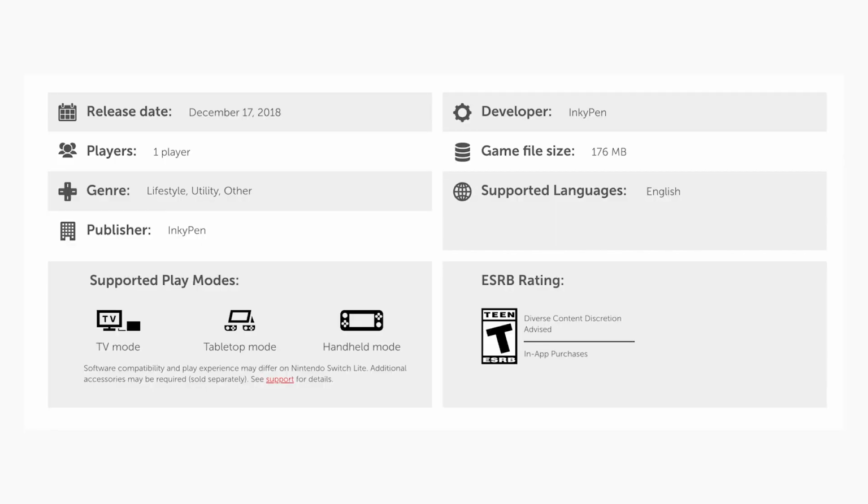So one thing that I really did get a chuckle out of was when you're looking under genres and you're trying to find InkyPen, it's actually listed under the lifestyle, utility, and other genre, and we all know as manga readers that reading manga is definitely a lifestyle.